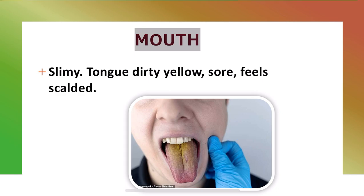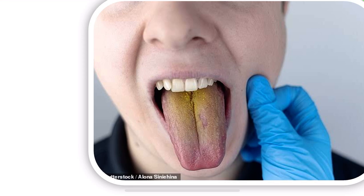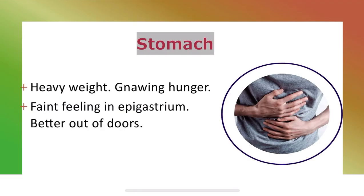So let us see the mouth complaints. In the mouth we have a slimy tongue. The tongue is going to be coated dirty yellow. It is very sore. It feels as if it is scalded. You can see the tongue very gross and dirty yellow color. Stomach.